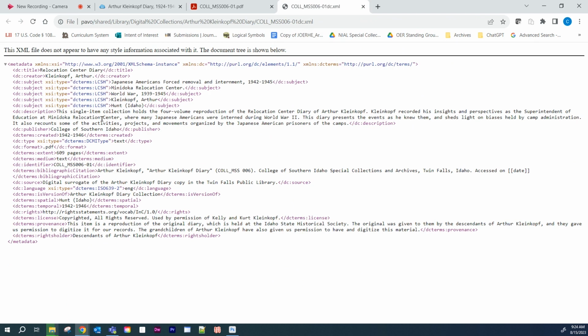And here it's kind of similar. DC stands for Dublin Core, and then you have the colon, and then you have the term. So we have title, Relocation Center Diary, creator, Arthur Kleinkauf. The subjects are the same as they were in the physical record. Everything is similar, except for now we have a type.